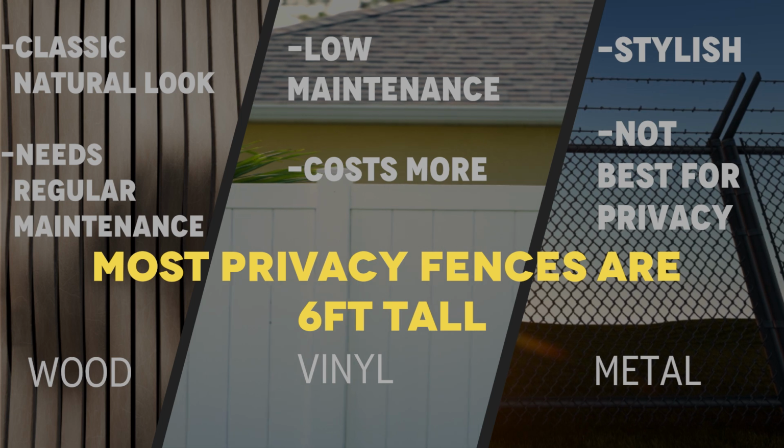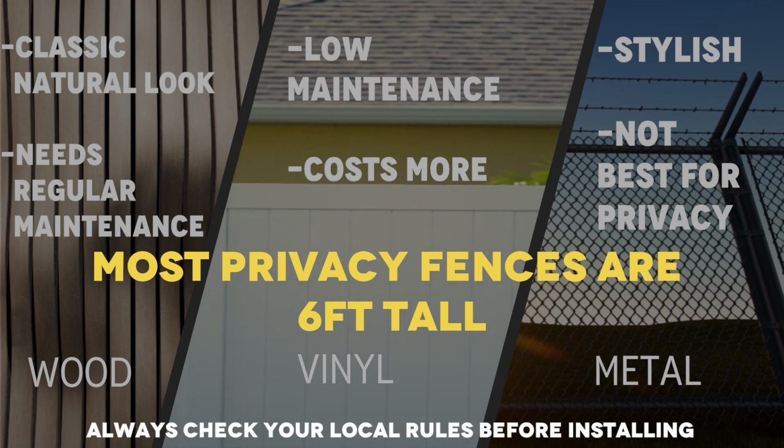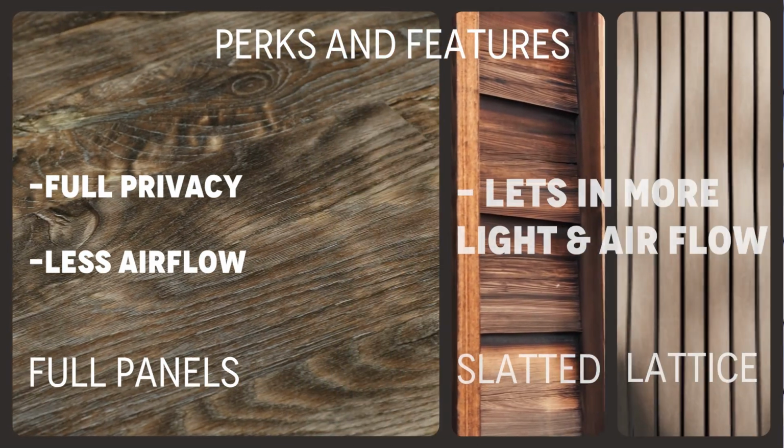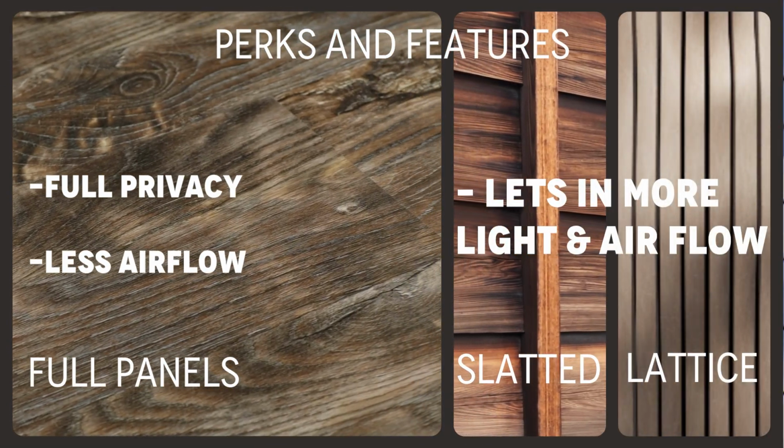Most privacy fences are at least 6 feet tall, but always check local rules before installing. Solid panels offer full privacy, while slatted or lattice designs let in more light and airflow.